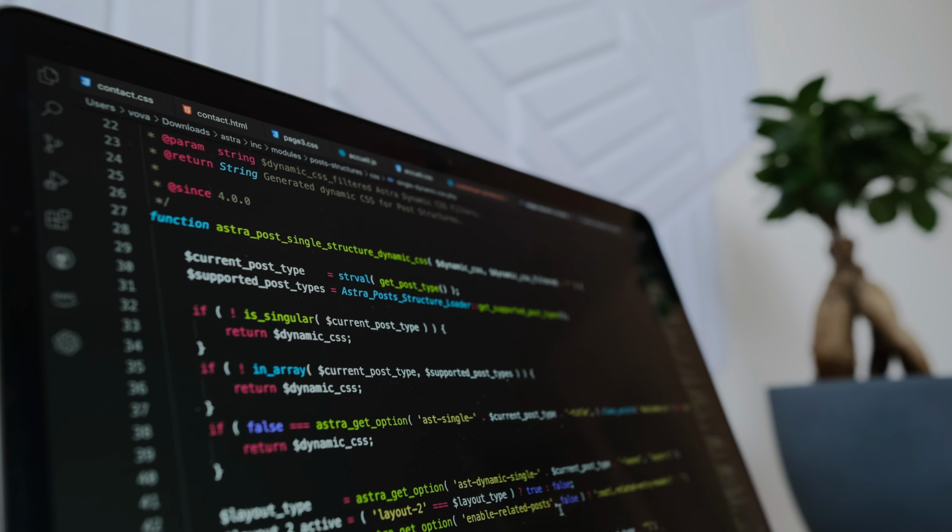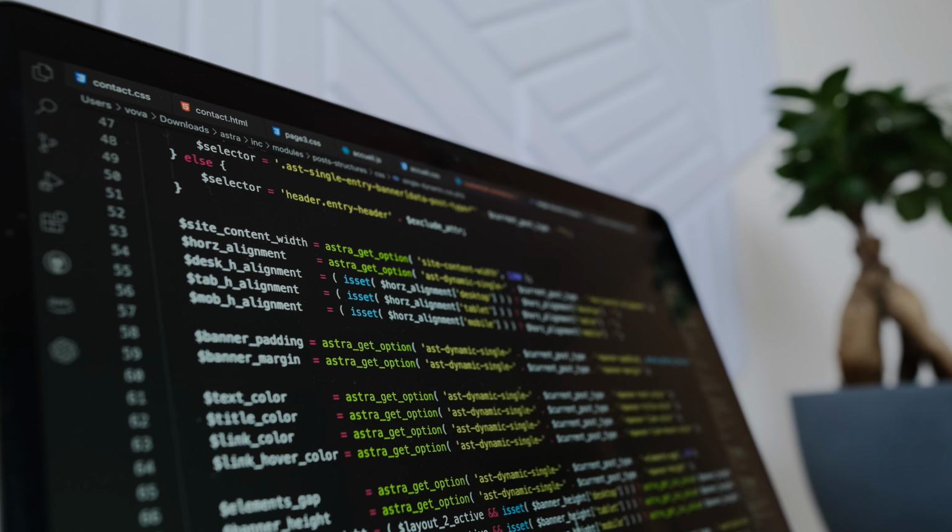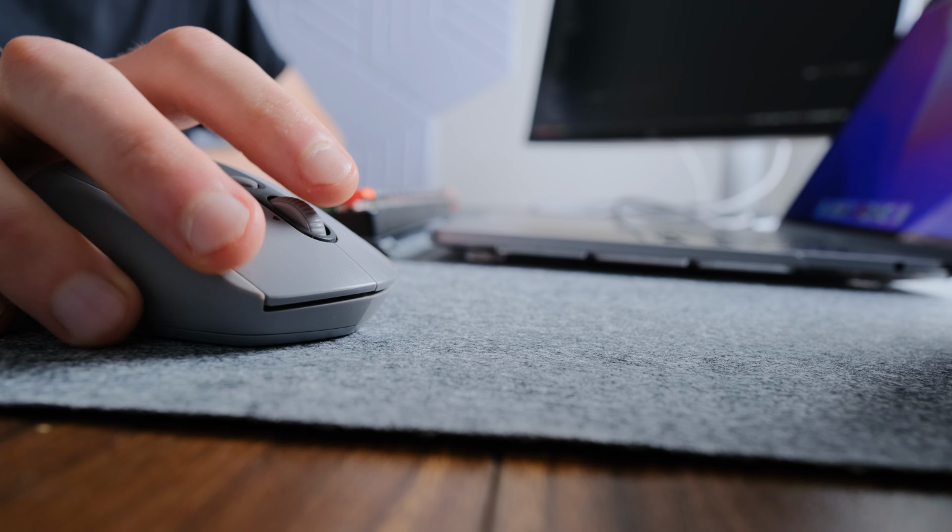Coding is all about problem solving, and even experienced programmers face obstacles. Reach out to online communities or forums for help and guidance.